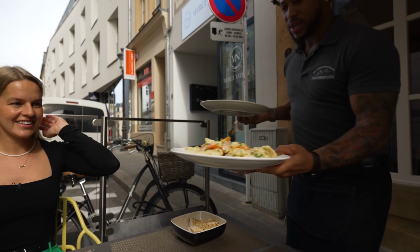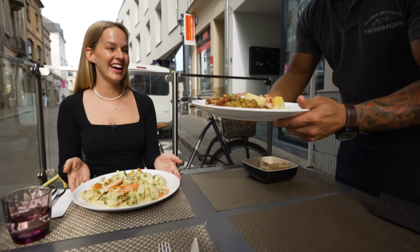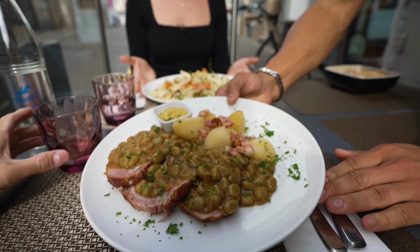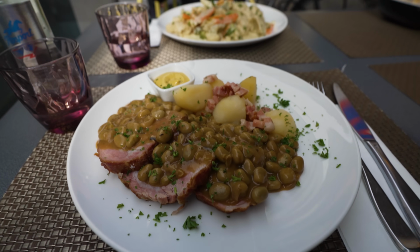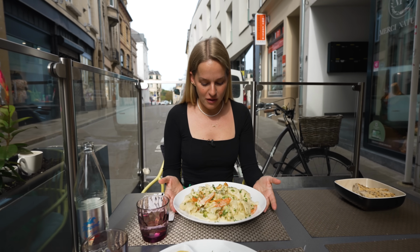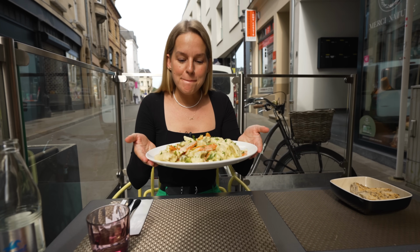Hello. So, knidlen met speck. Oh, that is big. Vegetarian one. Yes. And the jud met gardebonen, traditional dish from Luxembourg. Thank you so much. Enjoy your meal. Thank you. Smells amazing. Look at the size of it. It's incredible. This is massive.